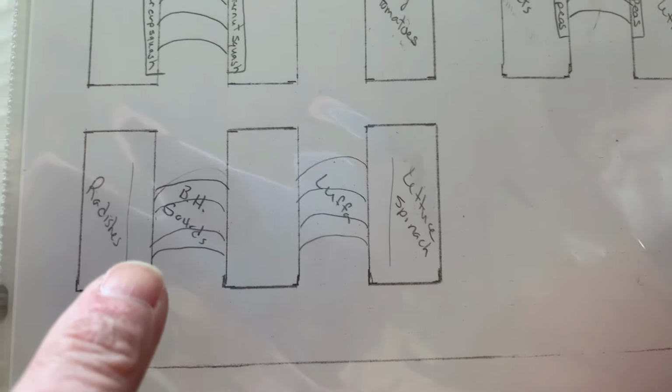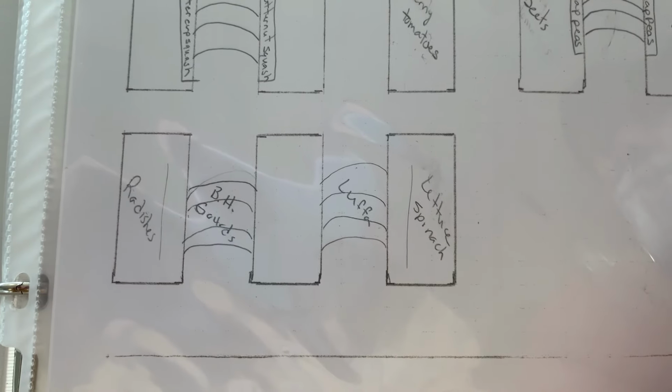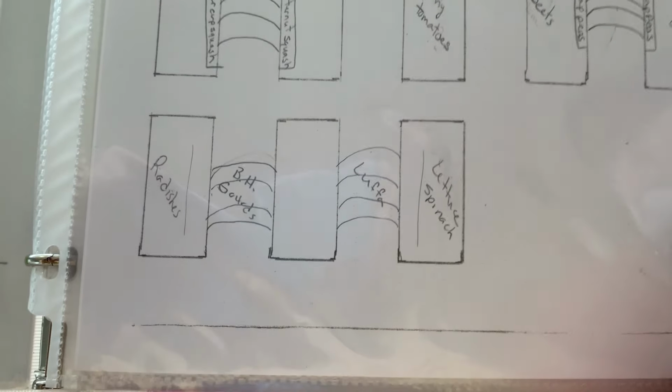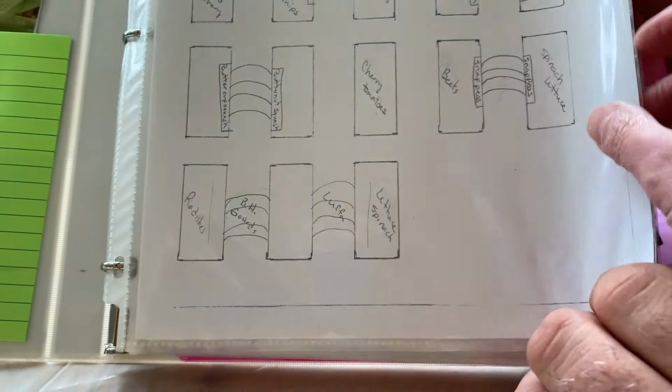And then this one will have the birdhouse gourds. They take over. Both of them take over. So in the heat of the summer, these spinach and lettuce and radishes probably won't be there very much, because the gourds and the loofahs will take over.